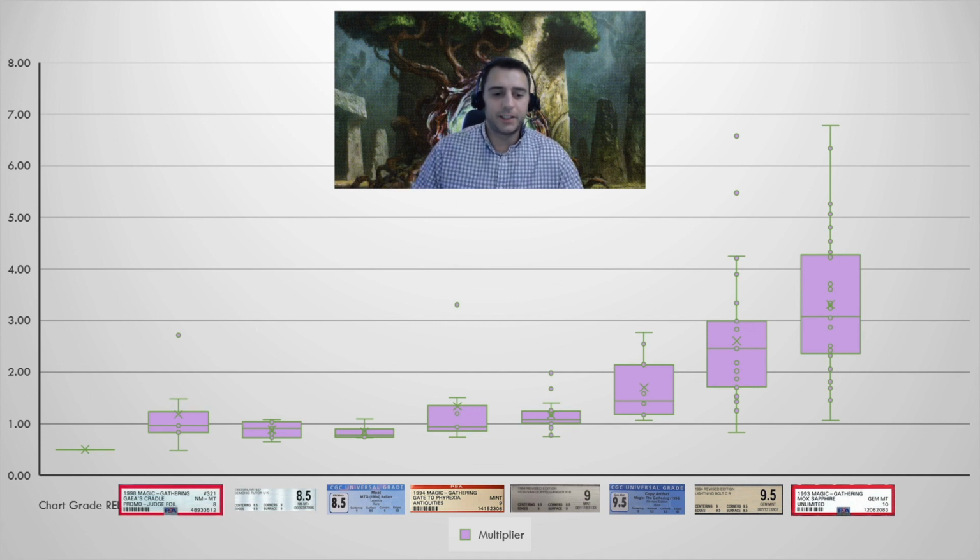Now this is a box and whisker graph, and what we see here looks a lot more easy to digest. You see the range, the cluster of the average range, a lot easier here now. If we look at a PSA 8 here, you can see you have low points in the 0.5 range, but on average you're going to be in that 0.8 to 1.2, around there. That's really where most of the data lies.